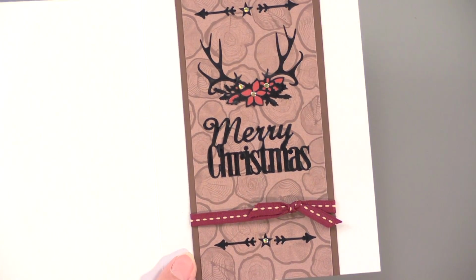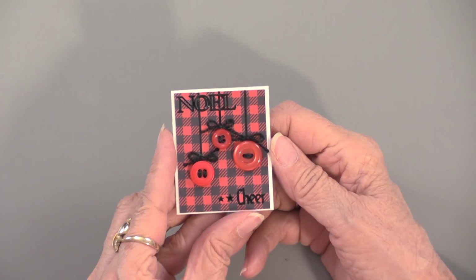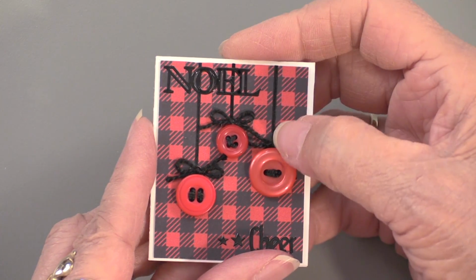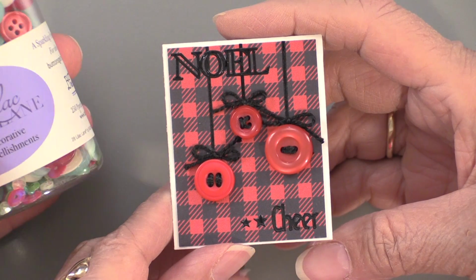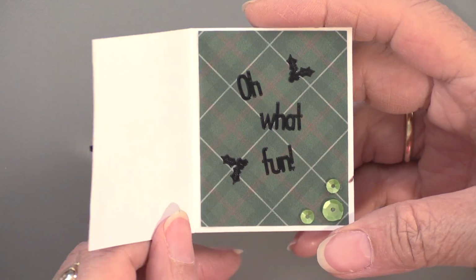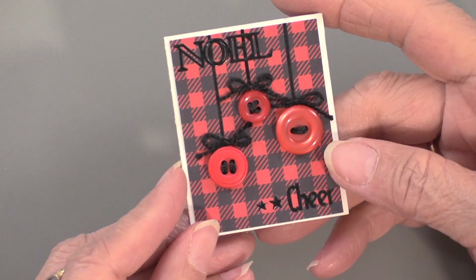Very nice. Now Teresa also did a cute little gift tag, and so she used the buttons to be kind of ornaments. You can see the pen work strips down. Noel is a Dazzle. Right, and that is from the Yuletide buttons. And remember, they have beads, they have sequins, they've got a nice variety of pearls in there, so that's fun. Oh, what fun. Very neat. She's got the sequins on the inside and buttons on the outside.